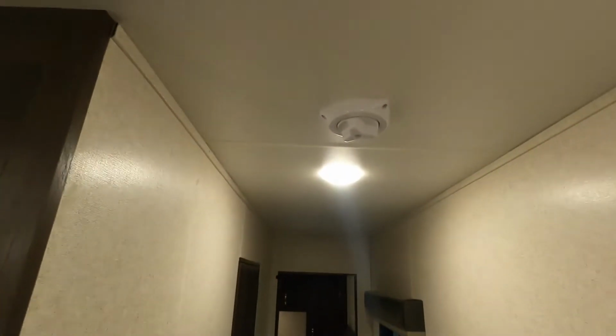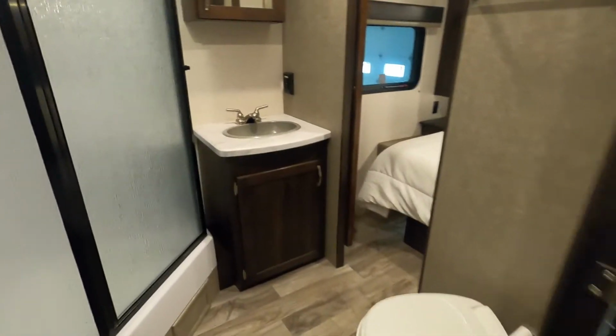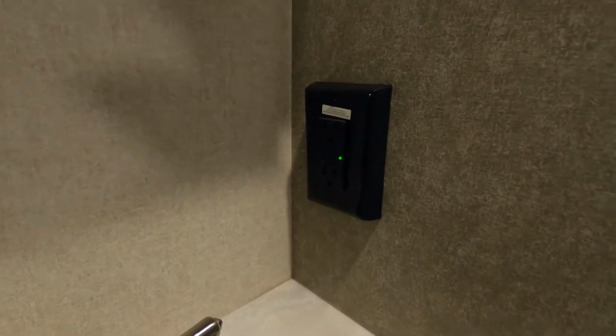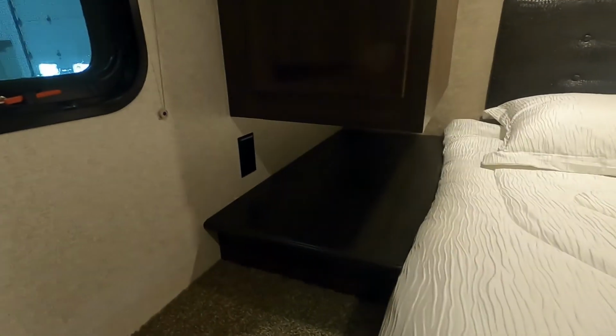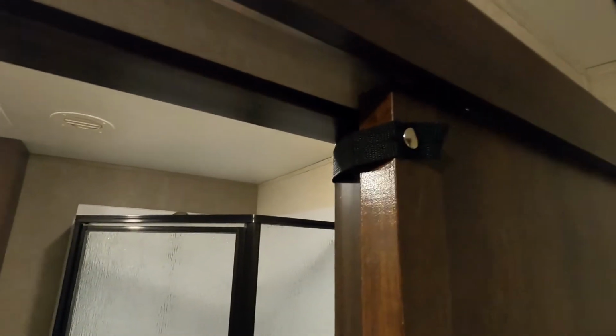Up here your ceiling is your antenna. Crank that to the right for that. A hand crank open vent, your AC unit. Come back here into the bathroom real quick. Just want to mention in here is where your 110 with GFCI resets at. And then back here in the bedroom, you have your 110s on the side, a hand crank open vent, and this is prepped for a TV. Here's a backer, there's your 110 and cable. Remember when you're traveling to make sure you have this snapped.